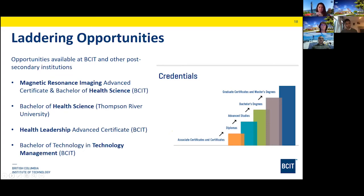As well, you can look at the Health Leadership Advanced Certificate Program. This is a great program that's offered online, and it does align you with the opportunities that you may be able to pursue once you've had a bit of experience in the field, to look at those leadership roles that might be available within the health authority or otherwise. And then, of course, there's also the Bachelor of Technology and Technology Management, which is more accessible to a larger group of graduates from the diploma programs at BCIT. So you may get mixed in and cross over with some other graduates that'll help you expand upon your experience as you look at that program as well.